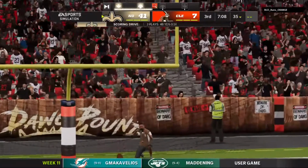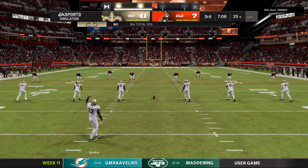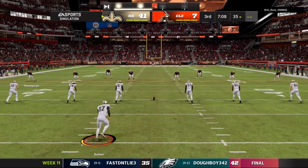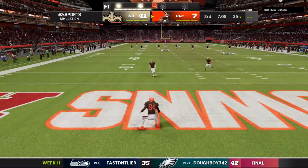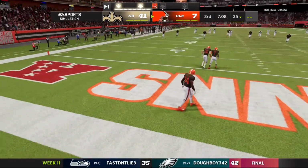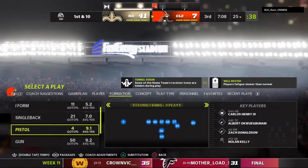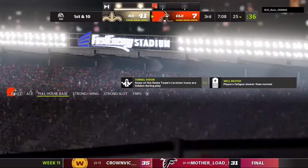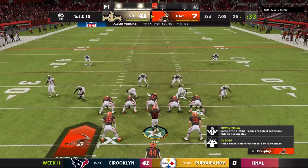Extra point by Butker is on target. And the lead will swell by 1 more. Now after the touchdown, here's Butker on to kick it away. And that'll carry over the back line of the end zone for a touchback. The Cleveland offense ready to go.